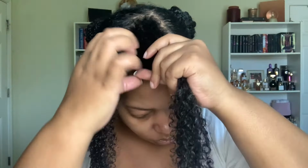All right, so this is what I'm working with. So the definition is already just going. My hair feels great, it's soft, and it already has some initial definition taking hold from the base that I used. Okay.